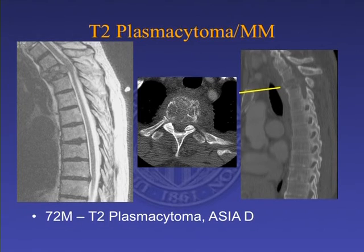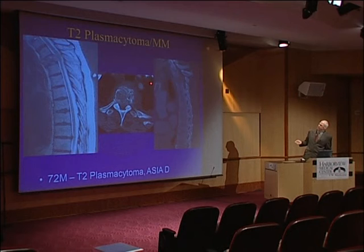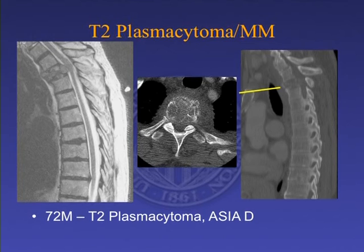Now, this case is up at T2, and when you look at T2 and say, well, perhaps we can access this from an anterior approach, I think, yes, that's a possibility. In my experience, every time it looks close like this, it's a much, much deeper hole and much more caudal than you expect from the CT alone.